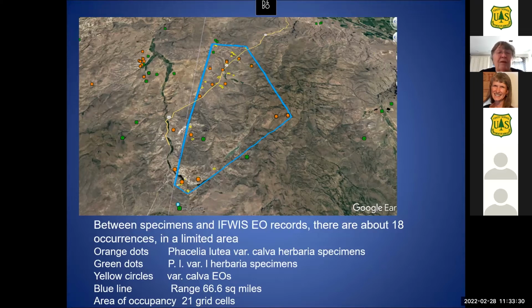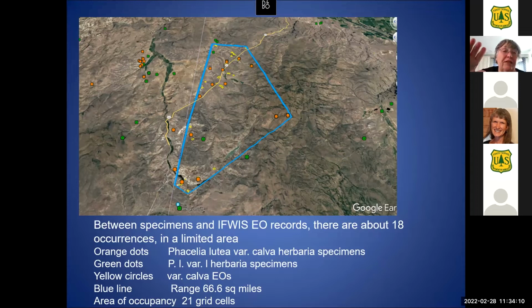Well, okay, let me clarify on that. So the IFWIS had a number of EO records, and then Carol looked at also the herbarium records, and we found other collections that had not been given an EO record yet. We did count those that were farther away from existing EOs in the number of EOs. Don't herbarium records count as EOs? Well, they could. But in this case, we're differentiating EOs that have actually been evaluated in the past from herbarium collections that are just standing alone.